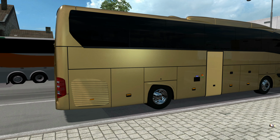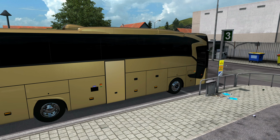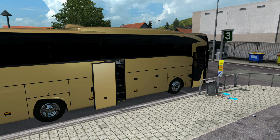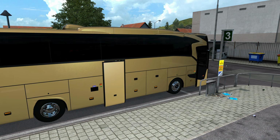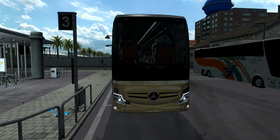Obviously this bus has FMOD support, and the animation of the doors is opening and closing of both the front and the mid section door, which makes this actually the only bus mod on this list that can open and close both those doors. The other ones, spoiler alert, can only open and close the front door instead.